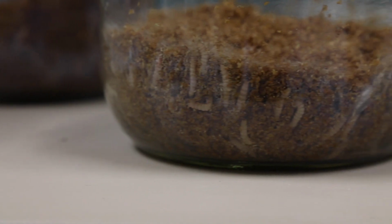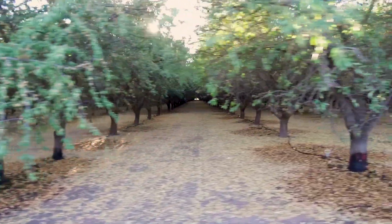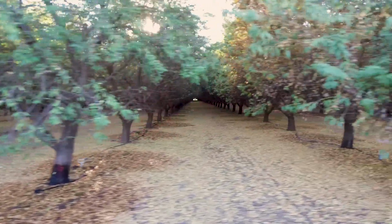Navel Orangeworm, it's on everyone's mind because it really blew up last year. It's the primary pest of almond and pistachio in California, and it's an up-and-comer in walnut. My research involves insecticide application, efficacy, population dynamics, improved timing. Basically, what can we do to do a better job controlling this insect?